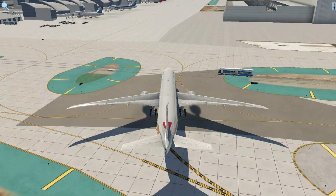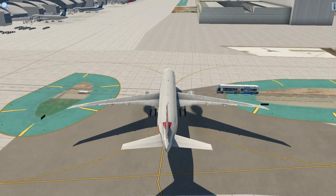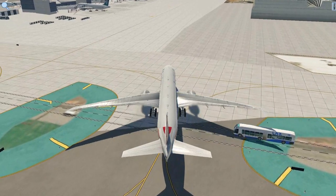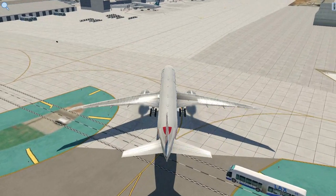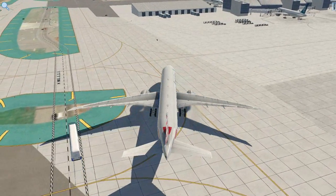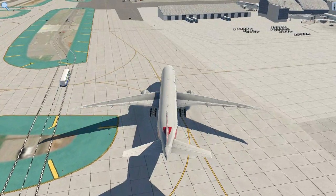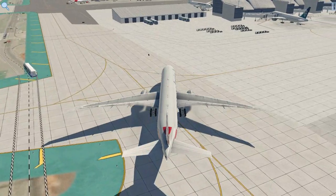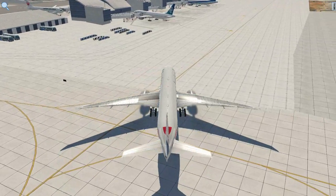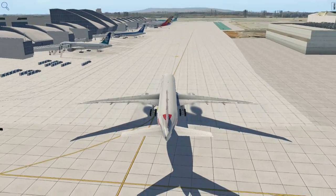LAX. We're here. After 6 hours of flying, it wasn't so bad, was it? The next flights are going to be rather short within the continental United States, until it is time to go to Europe.